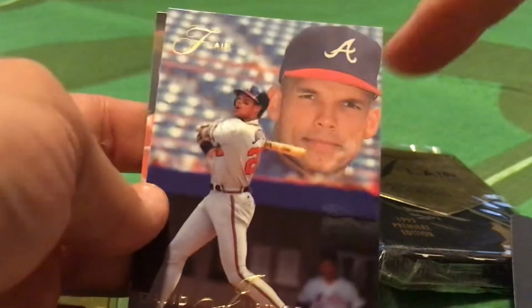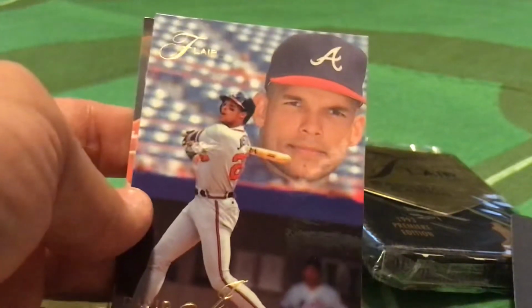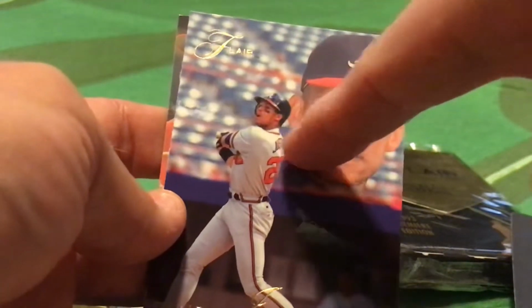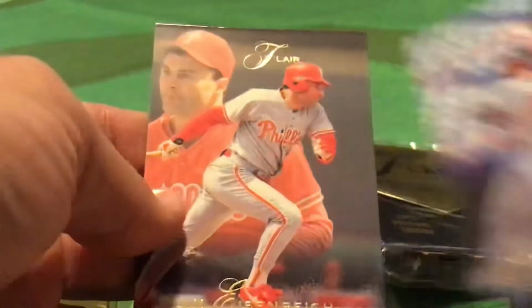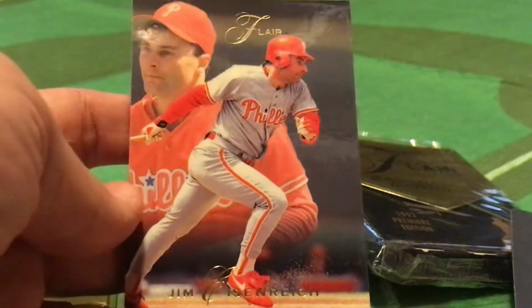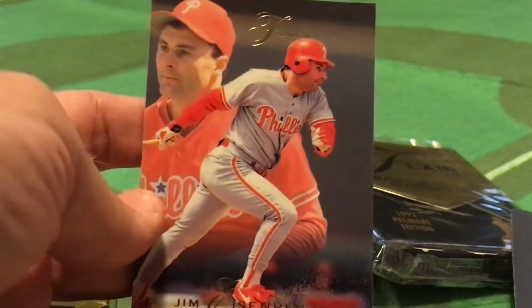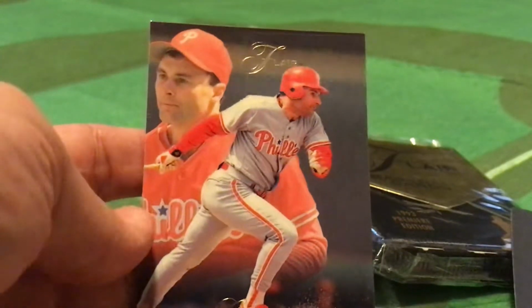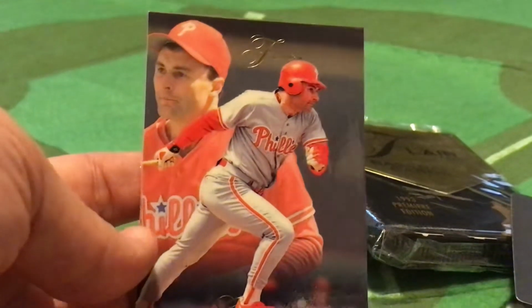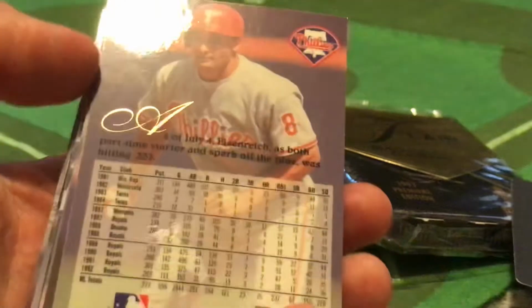Except whoever got this cardboard cutout clearly got their money's worth because it is roughly 46 feet high and 32 feet across. And then we've got Jim Eisenreich. We may actually talk about Jim Eisenreich in this upcoming podcast because this is one of those unheralded players from back in the day, and certainly during the Phillies World Series run in 1993. Now, quickly, let's look at the backs of these cards, just to show you some of the action shots.